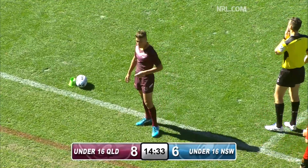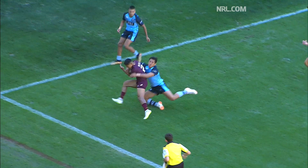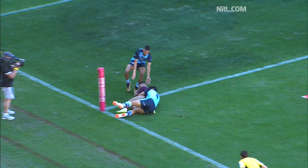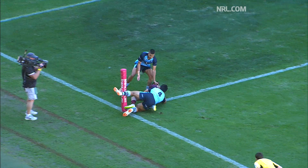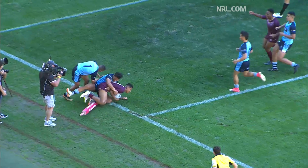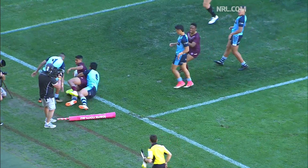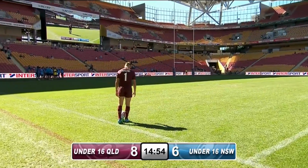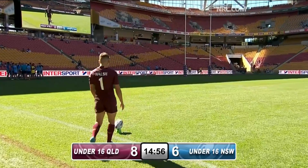And the try scored by Queensland. 8-6 it is. There it is again. You can see the contact that's been made. It looks like his boot's going to slide out, and then it just lifts up. The ball's already down there. Good decision by the touch judge. The try awarded. If his foot had stayed down, he slides out and it'd be no try.